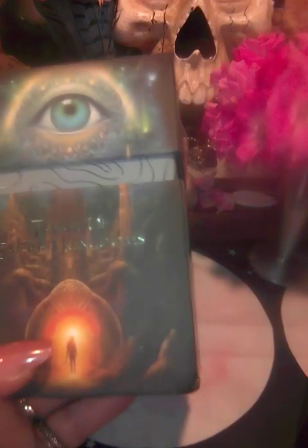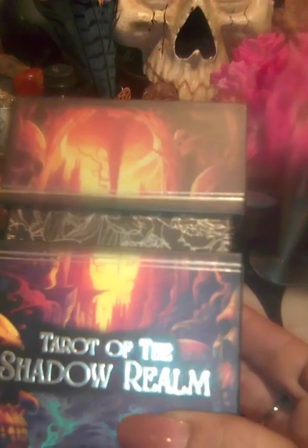So let me put this back in here. I'm not going to show you the other deck yet because I want you to see that for yourself. You're going to be blown away by it. It reminds me of, I don't want to say anything. So anyway, I'm not saying anything yet. I've got to wait. So there's that one, and then there's going to be this one. This one's the Shadow Realm one, so it's going to be a little bit darker. And this one's going to be the bluish, prettier one.